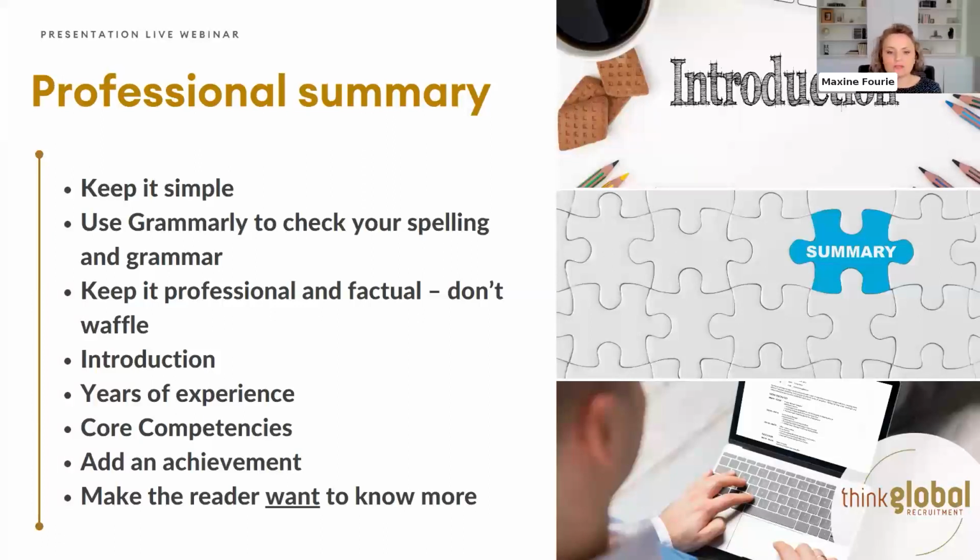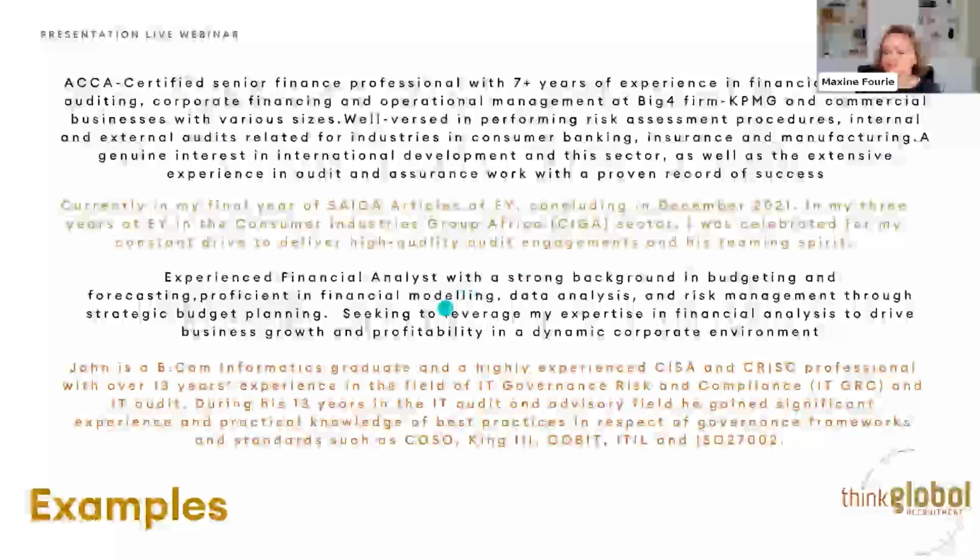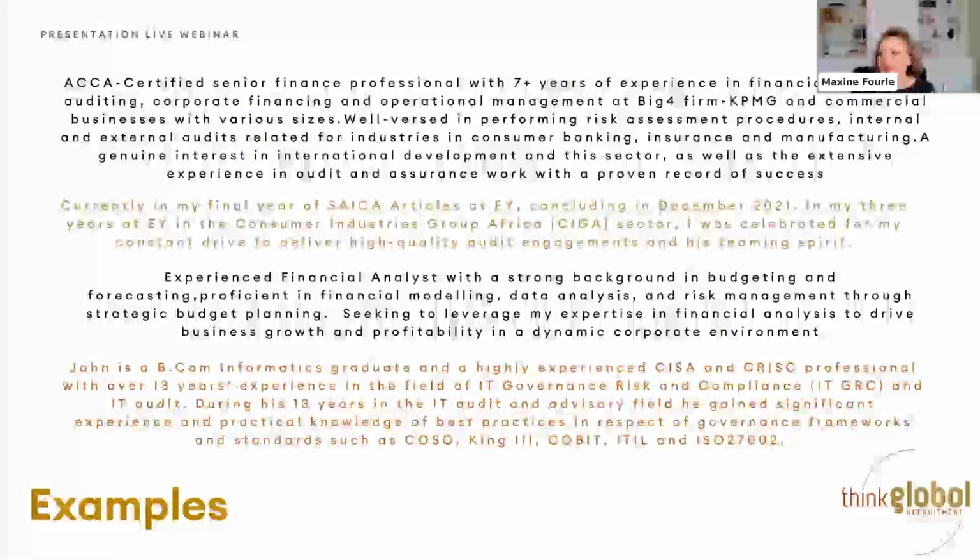I've got a couple of examples for you where I will pause a little bit. So I took a couple examples of different professions. You will see that I've got a senior finance professional here that worked with a big four firm. I've got an audit senior that hasn't been qualified yet at this time, just this person's short summary, then a financial analyst, and then I've got an IT audit one there for you. Just to show that it doesn't have to be super long. It just needs to be punchy, in your face, and make the reader want to know more.